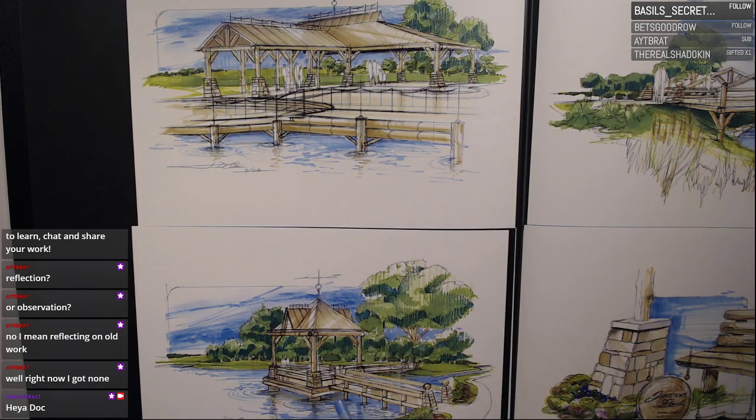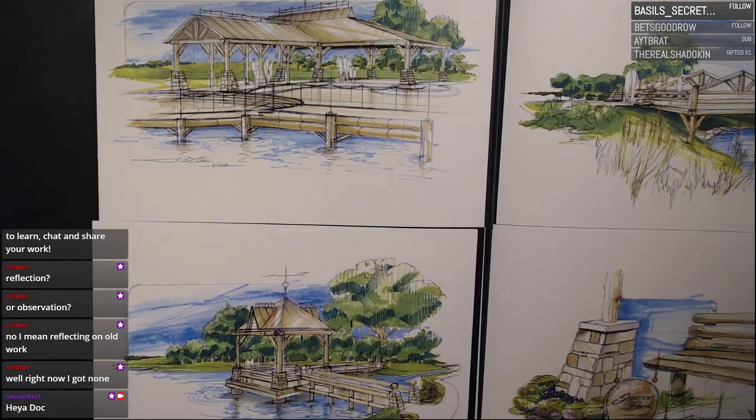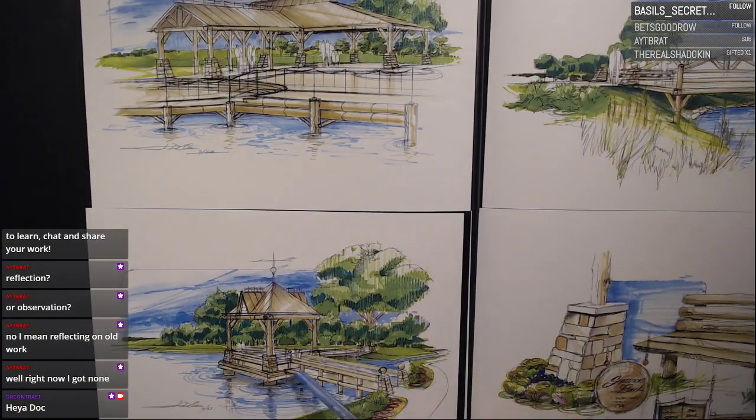Here's a little overlook study on the same site, for example. Put together a little overlook with a walking path going into this little overlook and back again to the actual park itself.